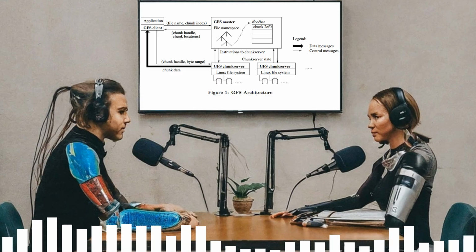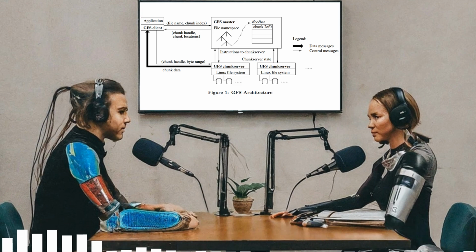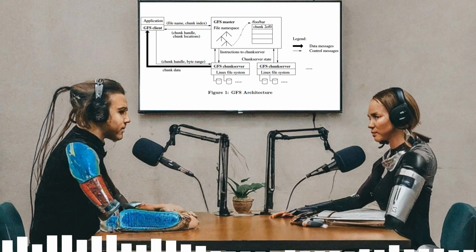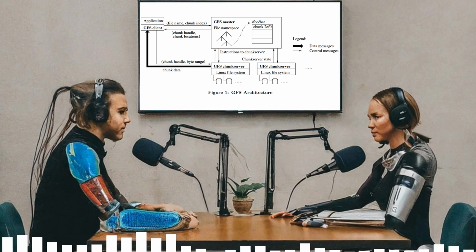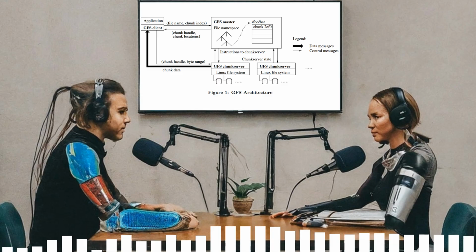That's smart. Now, what about the third type of metadata, the locations of all those chunk replicas? You mentioned the master keeps that in memory too, but you said earlier it doesn't keep a persistent record of that, unlike the namespace and mappings. Why the difference? Yeah, that's a really interesting point. Initially, they apparently did try to maintain a persistent record of where each chunk replica was located, but they found it was actually simpler and more reliable in their highly dynamic environment to not persist this information in the master's log or checkpoints. Simpler not to save it.